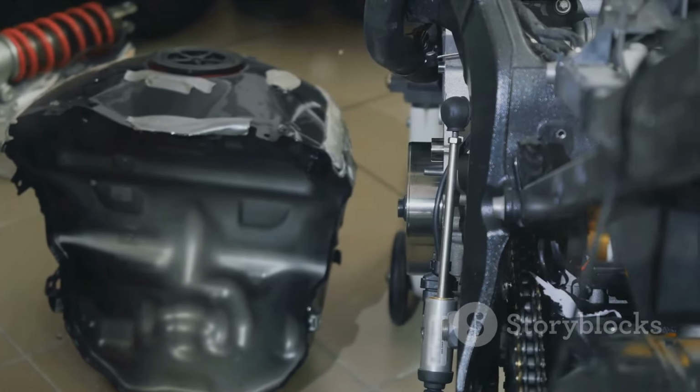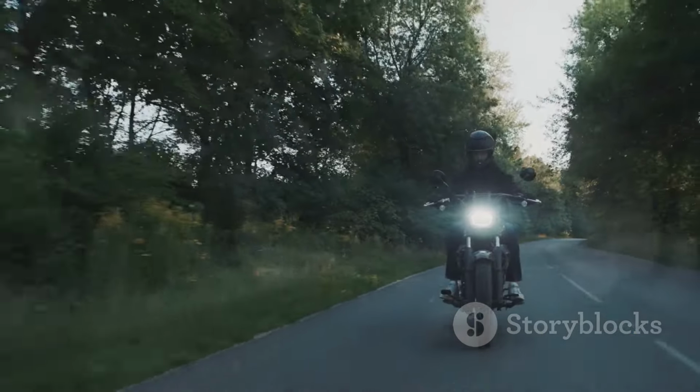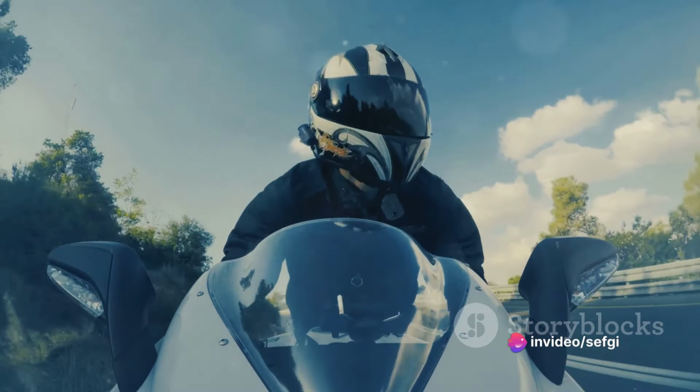So, why exactly is the rear seat on these speed machines so high? Well, that's what we're here to explore. Stay tuned to find out why supersport motorcycles have high rear seats.